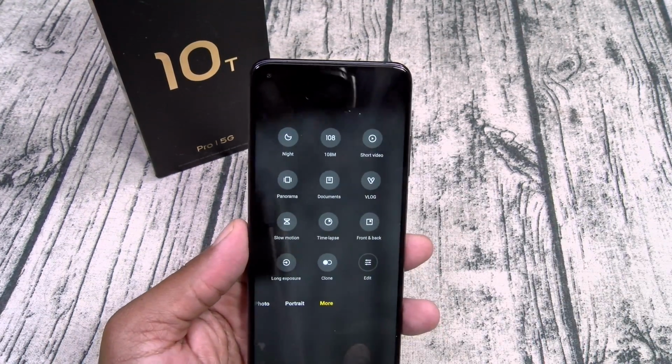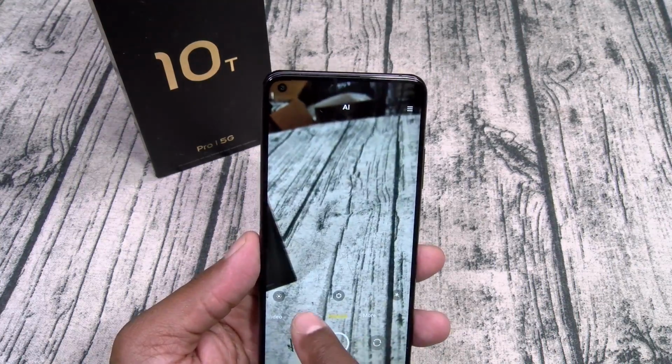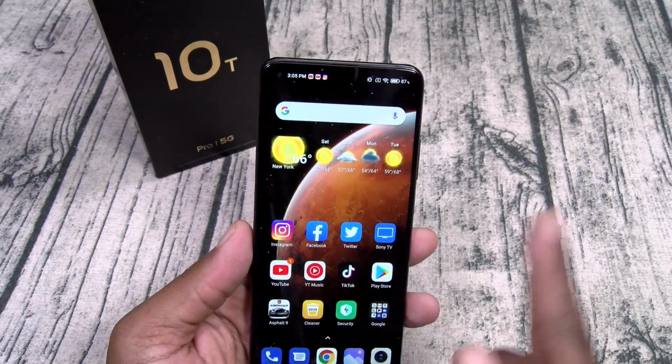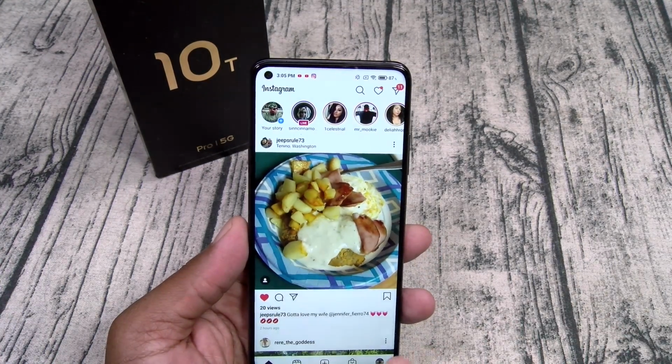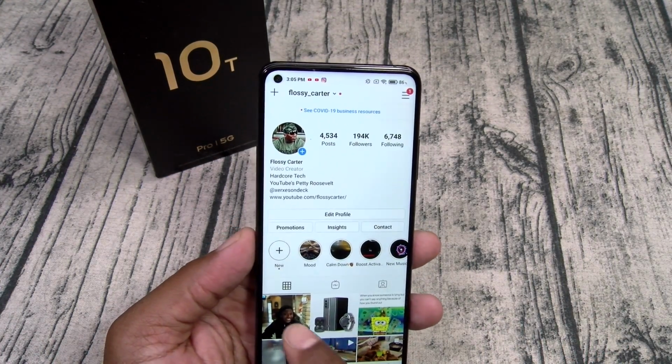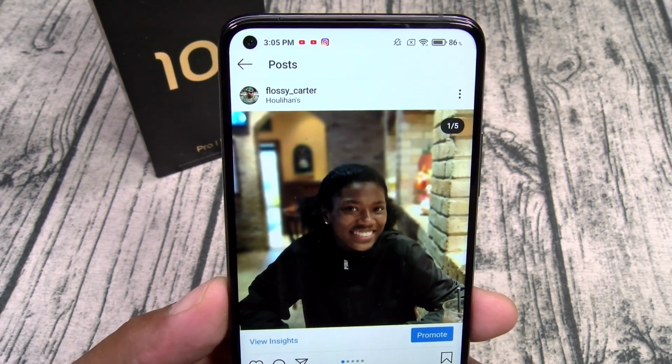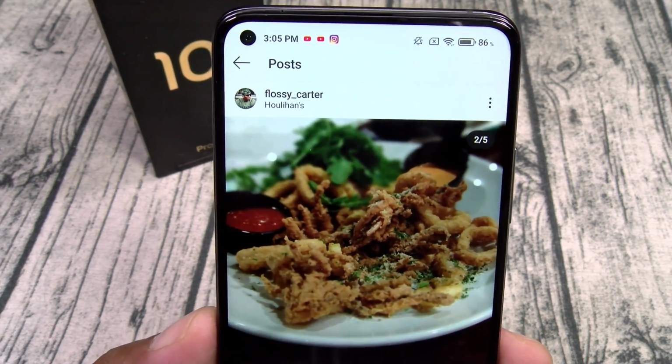Now, you can also edit these up. Now, I will say this. The camera on this phone is amazing. And here's the proof. Let me take it over to Instagram real quick. Now, here's a picture that I posted. Everybody was asking me, what camera did I use to take this picture? Look at that food.